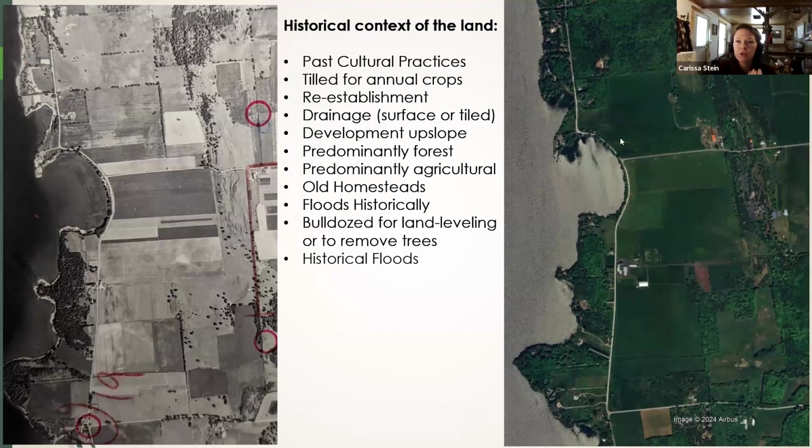Continuing on with this historical context, the picture on the left is a 1941 snapshot. I built these slides a little while ago. And on the right, you're looking at approximately 2024, but it's probably more like 2022 or 2023.